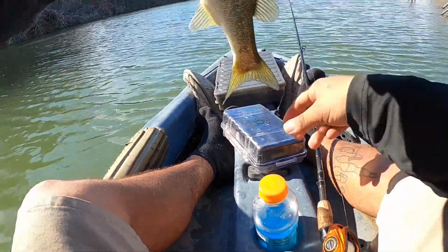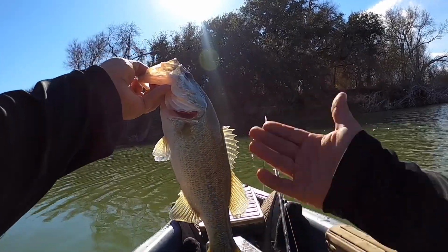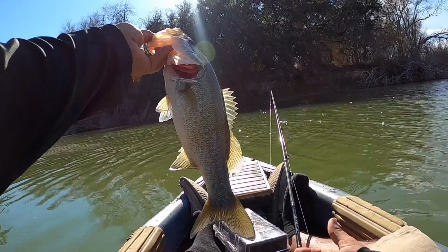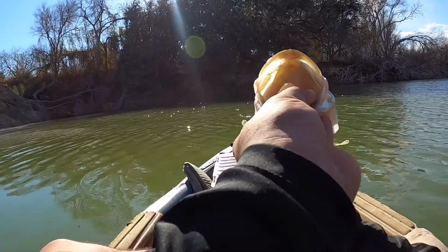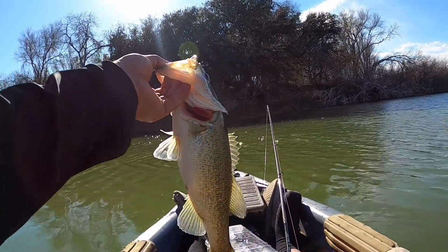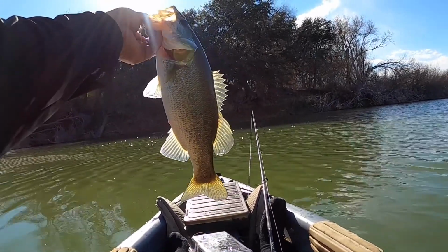There you go. Yeah, man, it's not bad. It is an upgrade. I want to say he's probably maybe 14 to 16 inches. He is a little bit longer, a little bit thicker than the other fish that we were getting. But he does still have a small mouth. But I mean, it's not bad and I cannot complain. A fish is a fish, right?